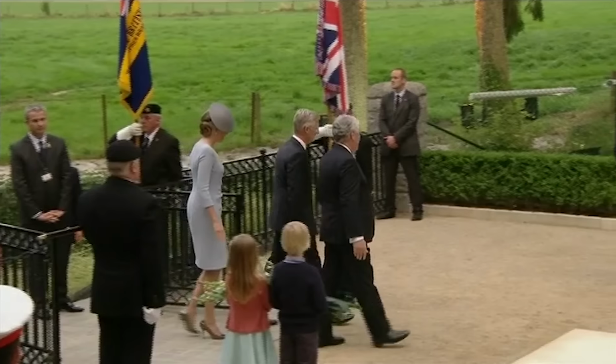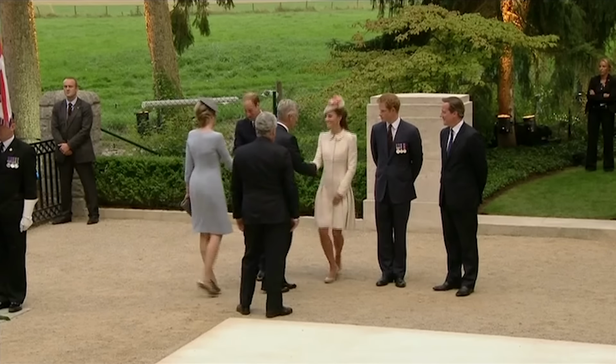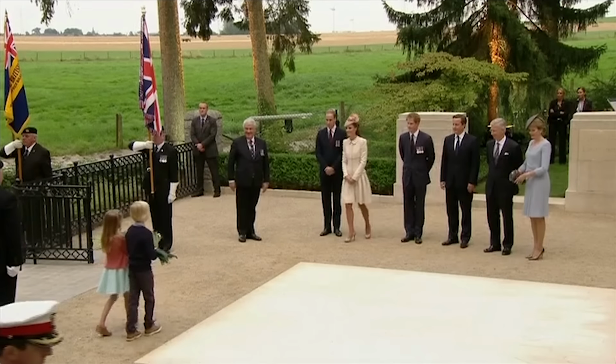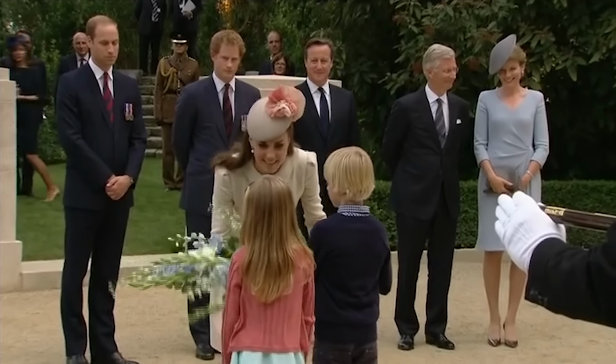William and Catherine have also represented the UK and Commonwealth countries at commemoration events for soldiers killed in conflict, as here at Saint-Symphorien Cemetery in Belgium in 2014. This occasion marked 100 years to the day since British entry into the First World War, after Germany's invasion of Belgium.